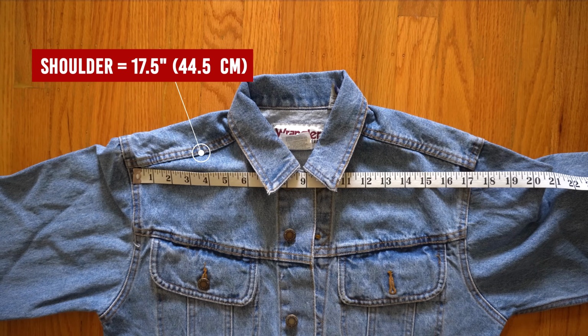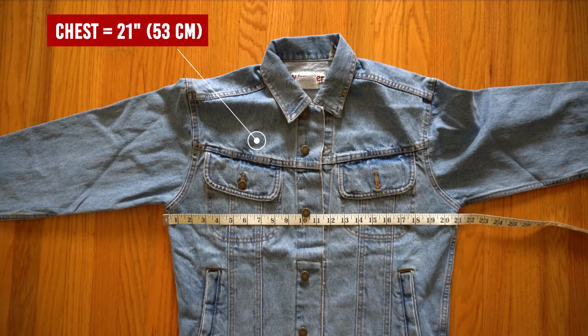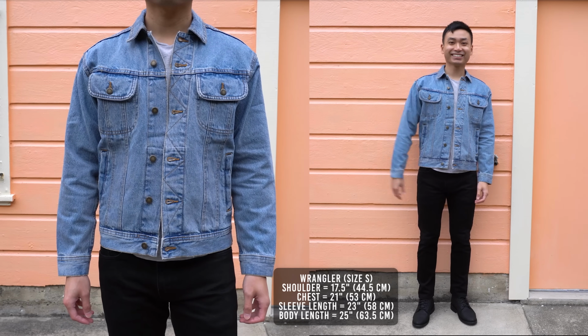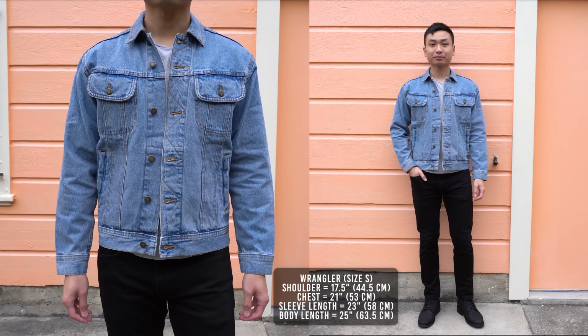Moving on to the fit, shoulder to shoulder measures to 17.5 inches, chest length or pit to pit measures to 21 inches, sleeve lengths are 23 inches, and the length is 25 inches. This is how the Wrangler jacket fits on me. Considering that this is off the rack, the fit is amazing. It feels like it's tailor made for me.